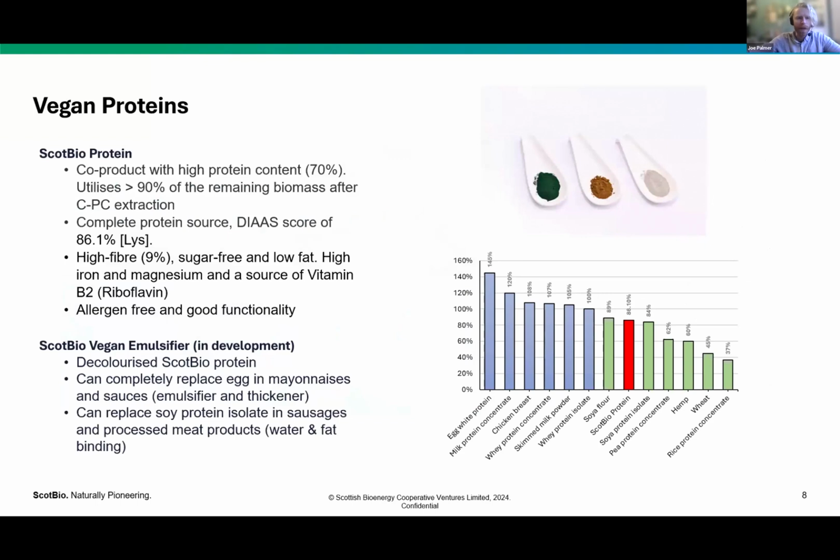Onto the vegan proteins. As I mentioned, we have two products that we're planning to launch. The first is a ready colored bulk protein, which we think is suitable for gravies and as an ingredient to be mixed into hybrid meat products. It's 70% protein. It has a digestible indispensable amino acid score of 86, which makes it pretty much on par with soy extracts in terms of its digestibility, and typically more digestible than most other plant proteins. It's high in iron, magnesium, fiber, and a number of other vitamins and nutrients. And also importantly, it's allergen free, which offers advantages over some soy and wheat based proteins.